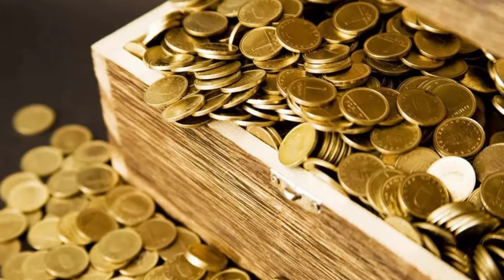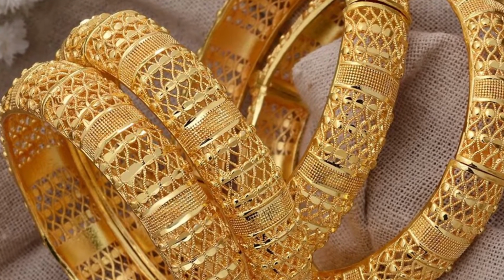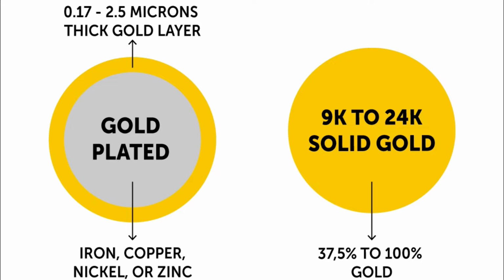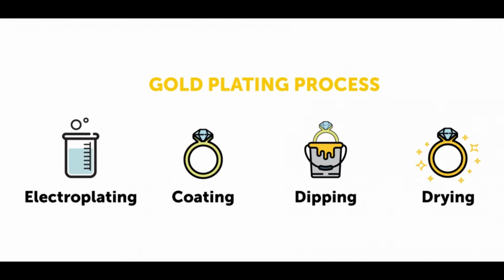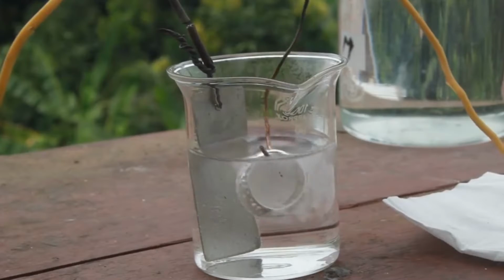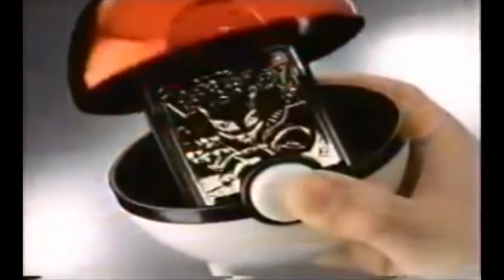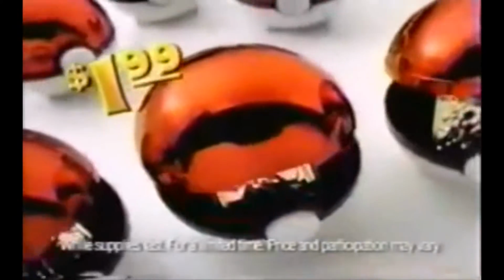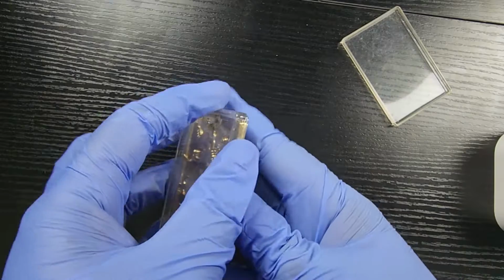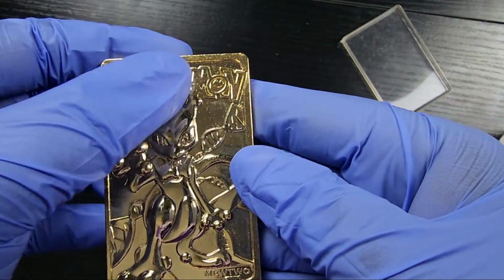Okay, I know what you're thinking, gold-plated is fake. Well, yes and no. Actually, gold-plated items are coated with a layer of real gold, and in some cases, that layer can be quite thick. So, for example, remember in 1999 when Burger King came out with those 23-karat gold-plated Pokemon cards? Well, I still happen to have mine. I believe that this is a thicker layer of gold than what the 24-karat medallion has.